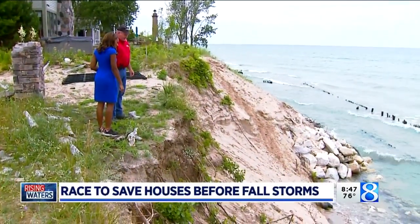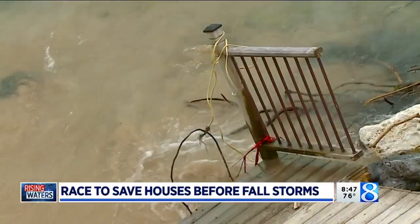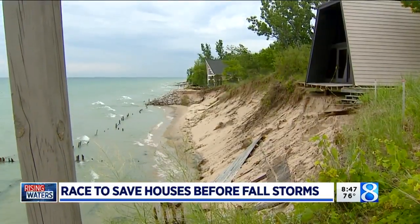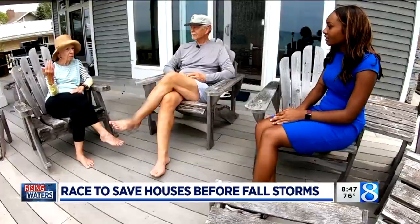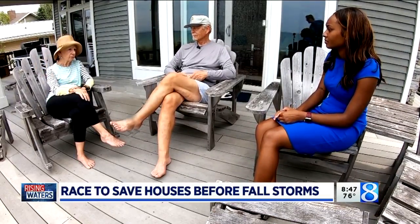It's part of the stairway and deck system that this home had. Like a sore thumb, the erosion along Lake Michigan sticks out. They have lost approximately 40 feet since February. Large portions of land disappearing in each wave. It was heartbreaking to see what's going on along the entire coast of Michigan.